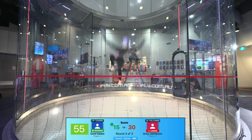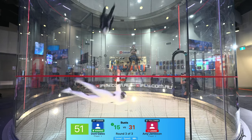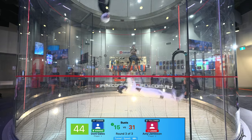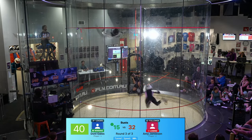Oh, smashed into the glass. She's got the lines. Amy definitely has the lines there, but there's just a couple of the spins that she's missing that Donnie's catching her out on. The skill level taken to do these maneuvers is incredible. Takes years and years of practice.